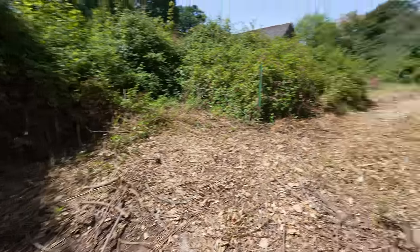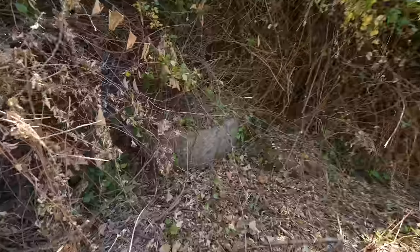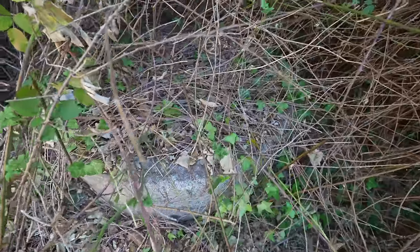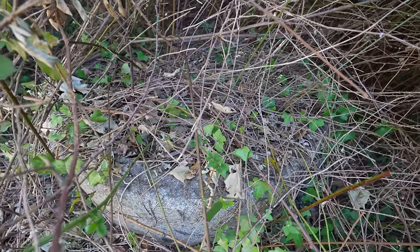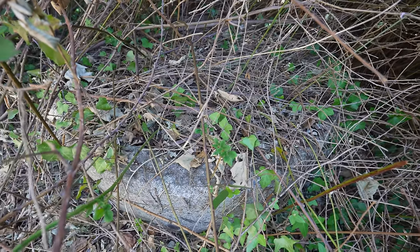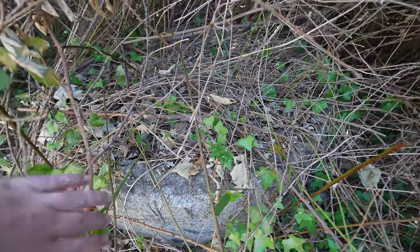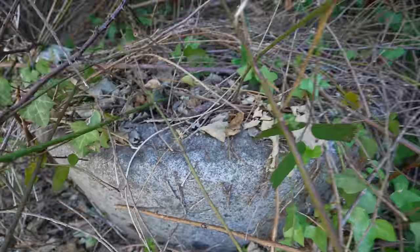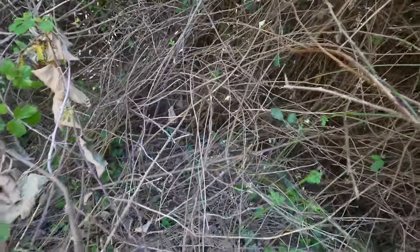So we're currently at the rear of the property, and here, buried in the overgrowth, is a huge granite trough. I don't know if you can make that out, everyone, but it is absolutely massive. It's about 1 meter 40 or 50 in diameter. It's absolutely amazing. But what is even more amazing is that there's a pair.